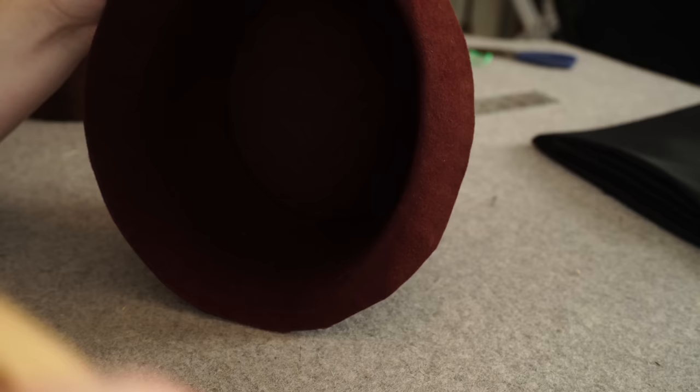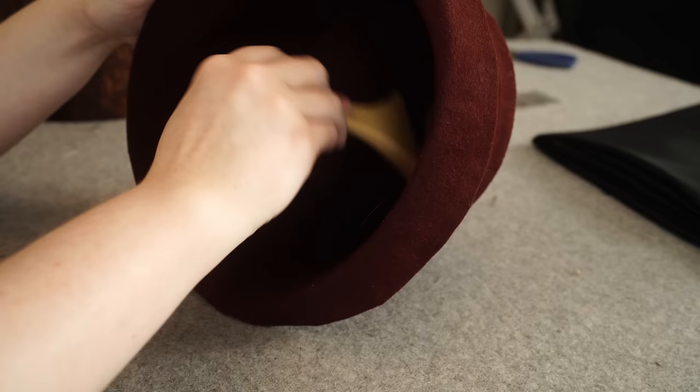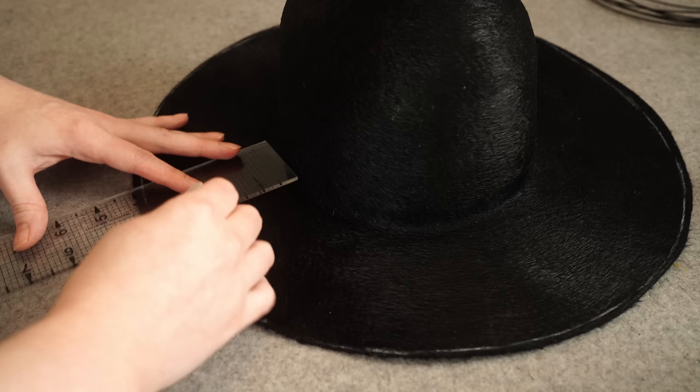Once the shellac had dried on the outside, then I pulled the hat off and worked from the inside. One of the issues with shellac that you can find is if you build it up too much and it dries, it can crystallize and sort of look like little white bits. You can get them out with heat, but it's better to do a lot of the work from the interior so you don't have to worry about that as much.